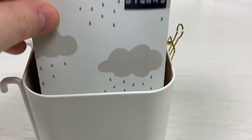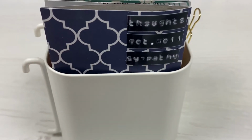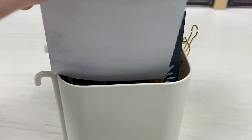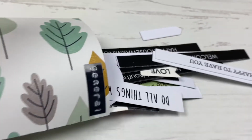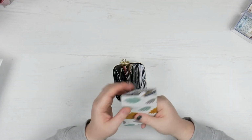Because generally when you get sentiment strips, you don't just print one. You tend to do a bunch, especially with the way I've been doing them lately, whether you get them on a pre-cut, from a cut apart sheet, or you stamp them with the essentials from Uniquely Creative. But I do find that I've been doing them more than one at a time, so I have a bunch of spares.